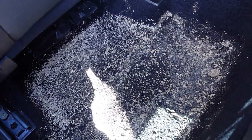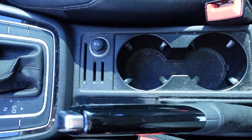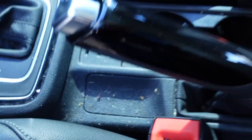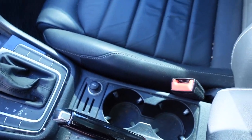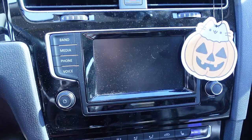What have I done? Here's the driver footwell. And my cup holder. Isn't this disgusting? Look at, here's up close. This is what I'm telling you. This is long overdue. Oh my god. Crummies. Oh god. This is disgusting. Get rid of all this dust.